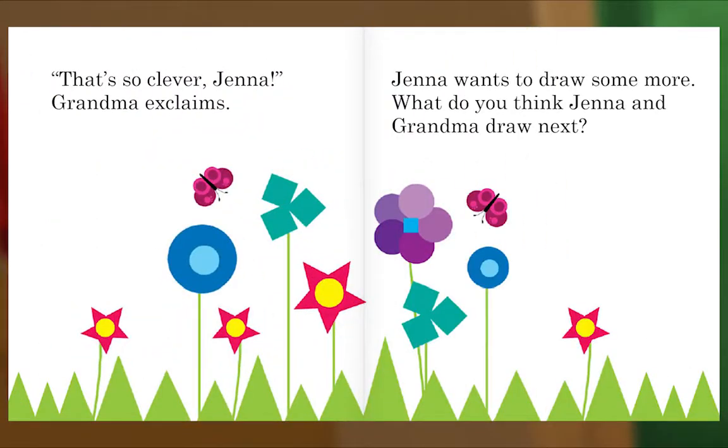That's so clever, Jenna, Grandma exclaims. Jenna wants to draw some more. What do you think Jenna and Grandma draw next?